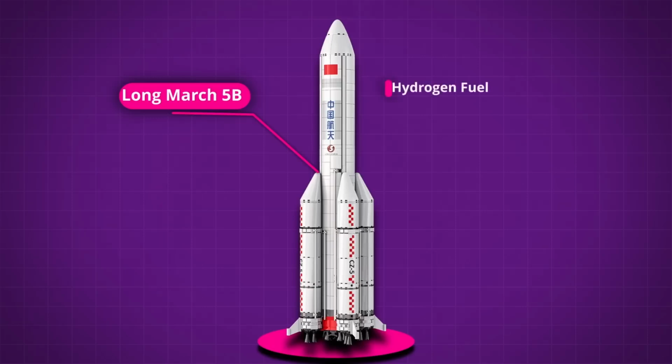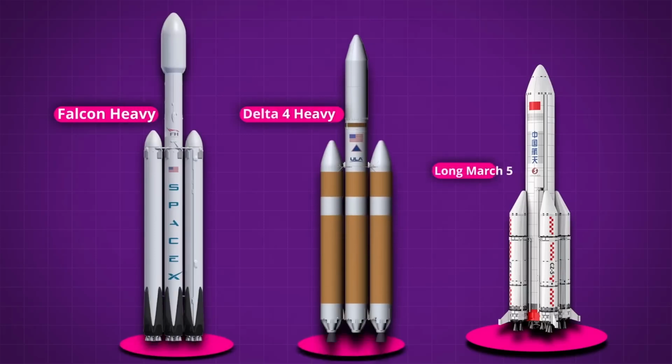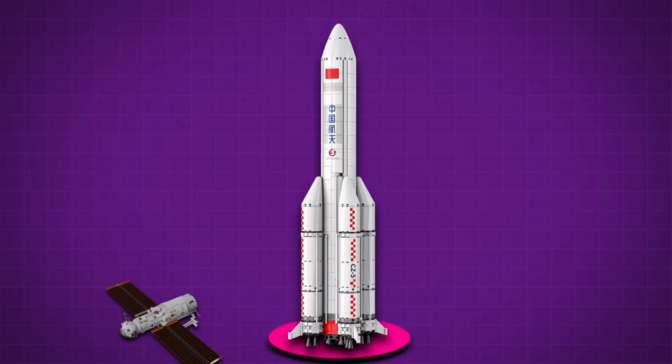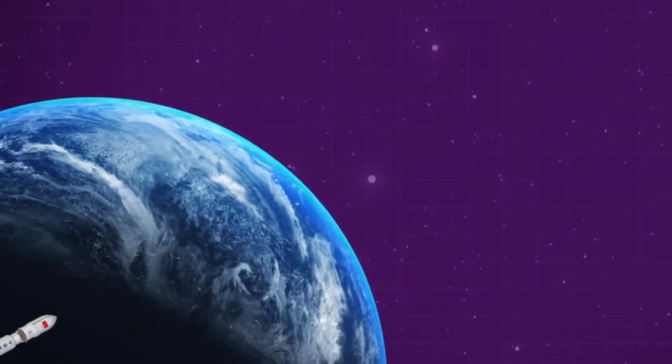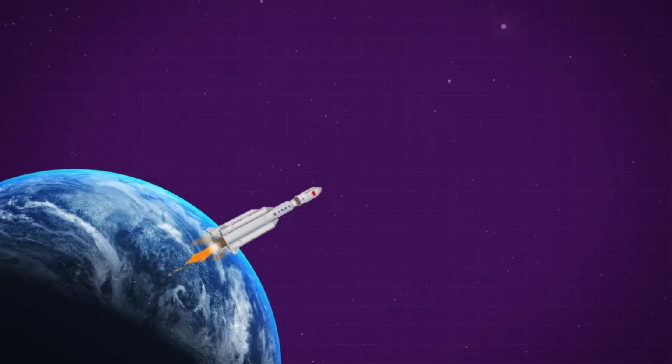The Long March 5B configuration is a really interesting rocket design. It uses a hydrogen fuel-burning core stage and is strapped with 4 liquid-fueled side boosters that burn RP-1 kerosene. This combination makes the Long March 5B the 3rd most powerful rocket currently in service around the world, behind the Falcon Heavy at number 1 and the Delta IV Heavy.